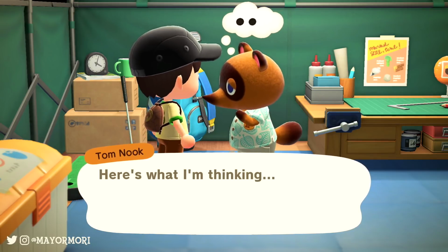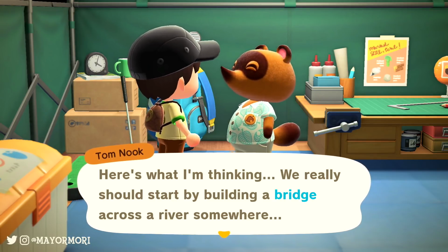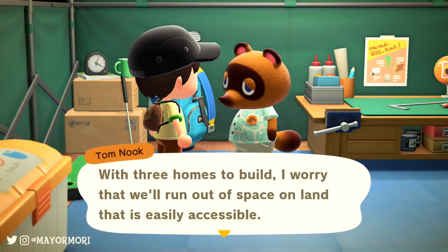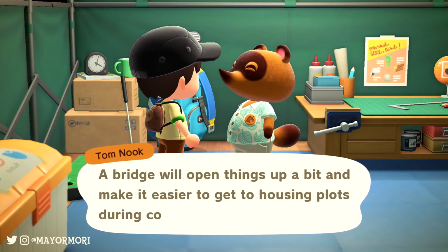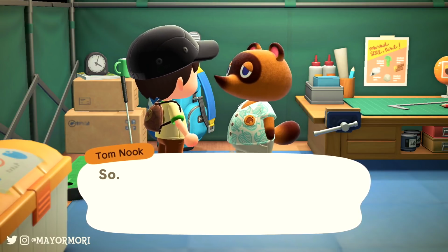Here's what I'm thinking. We really should start by building a bridge across a river somewhere. Maybe I missed it. Did I miss that or something? Because he definitely said something to me about new villagers, and he had 3 applications or something. Oh, with 3 homes to build, I worry that we'll run out of space on the land that is easily accessible. A bridge will open things up a bit and make it easier to get to housing plots during construction.